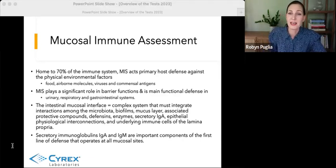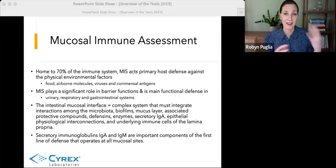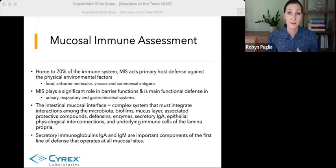And the intestinal mucosa specifically is an interface between the environment and the immune system, dealing with, on a regular basis, the interactions between the microbiome, the biofilms, the mucin layer of the gut, the associated protective compounds that are produced by the ecosystem found there, defensins, enzymes, secretory IgA, and more. So it has become really clear that the state of the microbial community and also the underlying immune cells, that communication between those two subsets, contribute to the health or to the illness of the host. And we also really know more about the role of secretory immunoglobulins IgA and IgM, which are really important components of the first line of defense on all of the mucosal sites. So our mucosal immune assessment uses both secretory IgA and secretory IgM to measure responses.